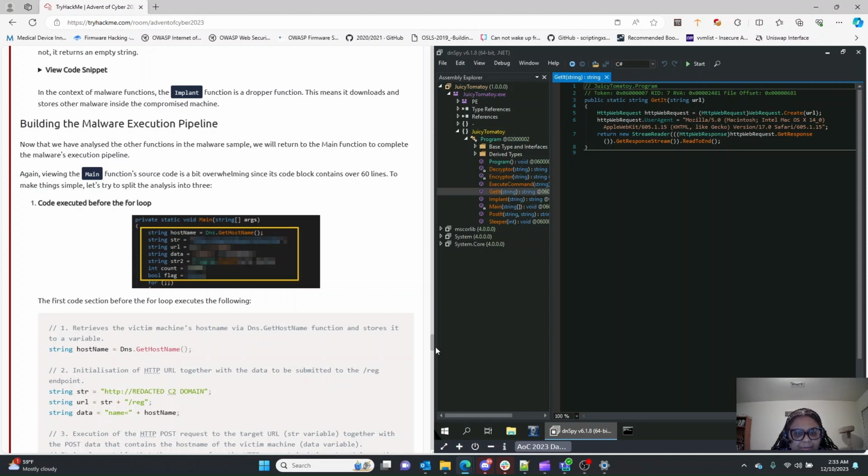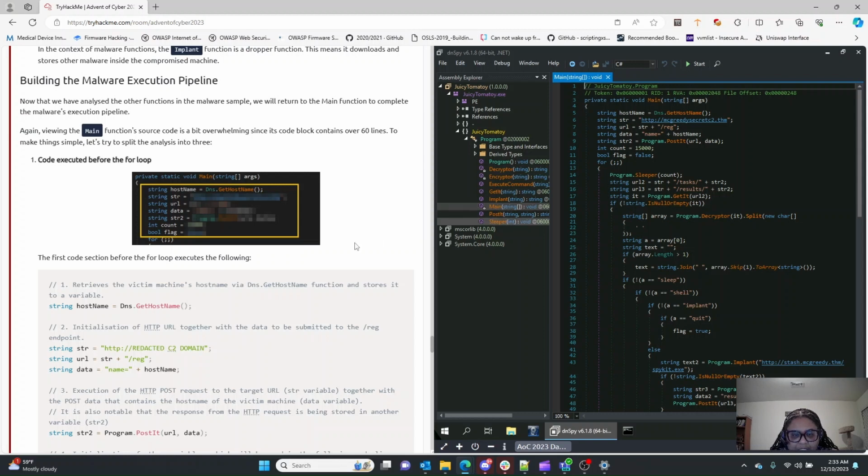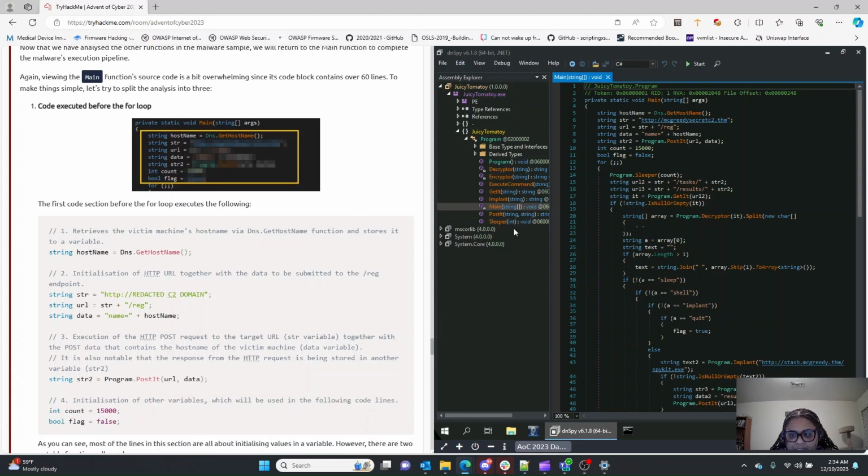Okay, so building the pipeline. Now that we have analyzed the other functions in the malware sample, we will return to the main function to complete the malware's execution pipeline. So let's go back to main. The source code is a bit overwhelming since its code block contains over 60 lines. To make things simple, let's try to split the analysis into three. Okay, so code before the for loop. So we have a host name, we have a string, a URL, data, a string 2, account, and a flag.